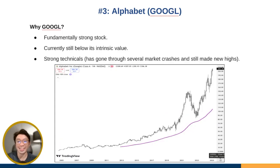Now, the next one is that Google has strong technicals. So what do I mean by strong technicals? For me, what I want to see is that the company or the underlying stock has been trading for quite a long time. As you can see over here, Google has been trading since 2000 plus, so it's quite a number of years. And most importantly, it has to have gone through several market crashes and still made new highs. Similar to SPY, as you can see over here, in 2008 there was the great financial crisis. Google actually went down quite a bit, but eventually it recovered.